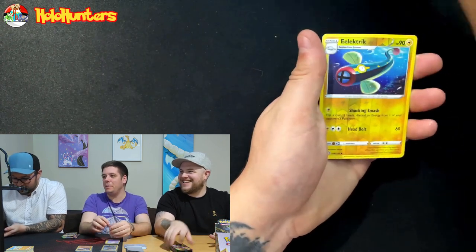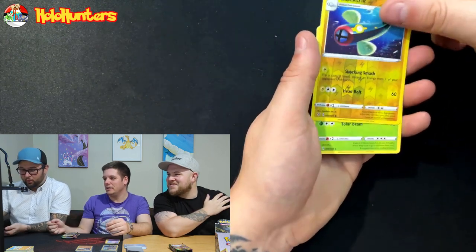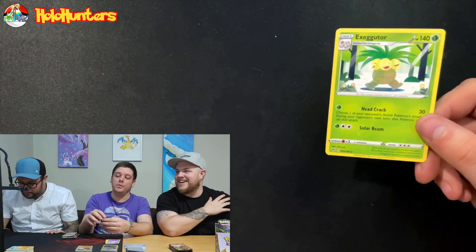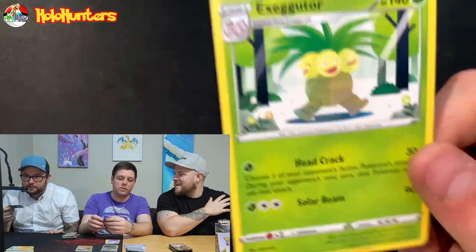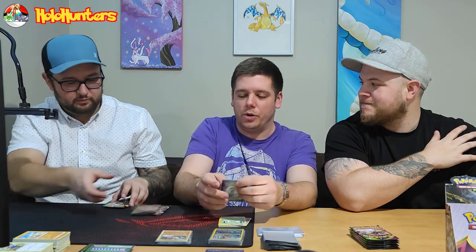Hey, reverse holo. All right, let's get a big one here. It's not going to be one. Oh, Exeggutor. Man, Exeggutor was like, if you didn't start with Bulbasaur in your first playthrough in Red or Blue, Exeggutor was a good choice for your next guy.